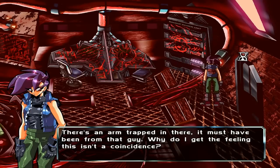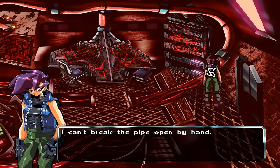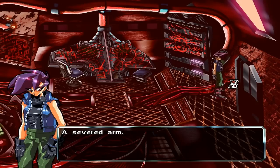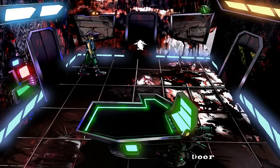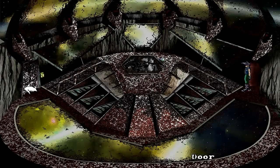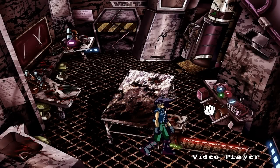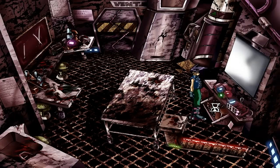There's an arm trapped in there. It must have been from that guy. Why do I get the feeling this isn't a coincidence? I can't break the pipe open by hand. A severed arm. Another arm. This is absolutely sick. What the? That's me!